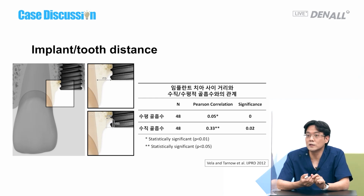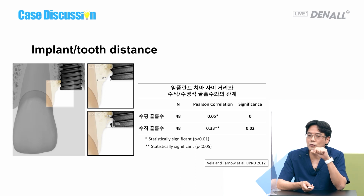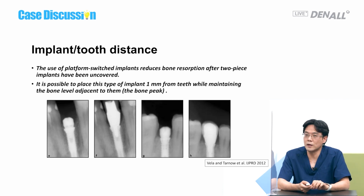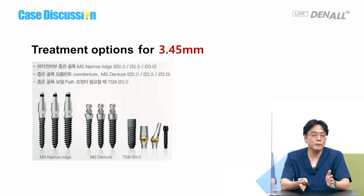Dr. Tanao wrote a paper on this. He studied the vertical and horizontal bone resorption depending on the distance between an implant and a tooth. The shortest distance was 0.1 millimeter and the farthest 1.5 millimeters. When the distance was 1 millimeter or less, there was significant bone loss. When the distance is bigger than 1 millimeter, there was no problem with the platform switched implants, so no bone loss. In conclusion, we need to secure a 1 millimeter distance. We had a 5.45 millimeter gap, so we need to subtract 1 plus 1, and therefore the distance is 3.45 millimeters.